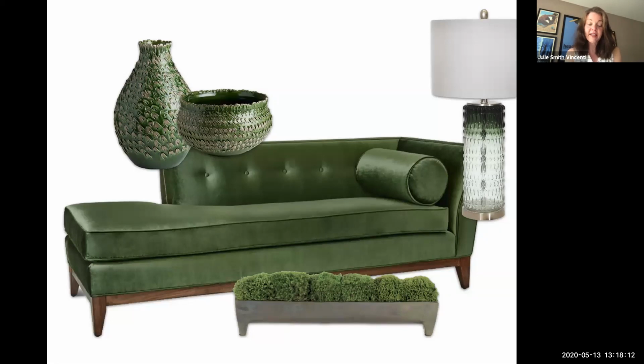We have the lovely Emma Chaise from James by Jimmy De Laurentiis. And we have a fun ombre glass lamp with a glass base from Sagebrook Home, as well as some fun faux botanicals from Tree Masters. Just want to make mention of the chaise.